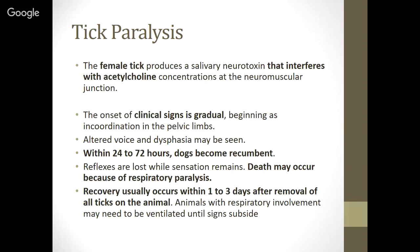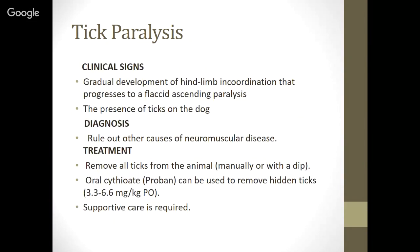Recovery occurs within 1 to 3 days after removal of all ticks on the animal, and the animals with respiratory involvement will need to be ventilated until those signs subside. So as long as the tick is on the animal, they are producing that neurotoxin and interfering with acetylcholine. And aren't you glad that you know about acetylcholine and about the nervous system and how it works with the muscular system, because now you know what causes this tick paralysis.